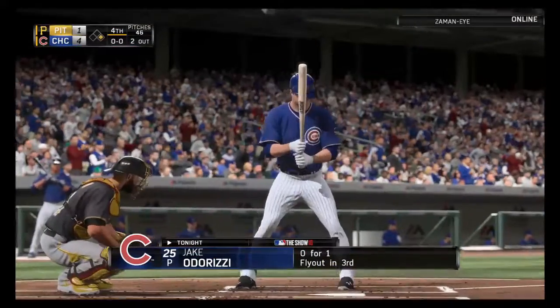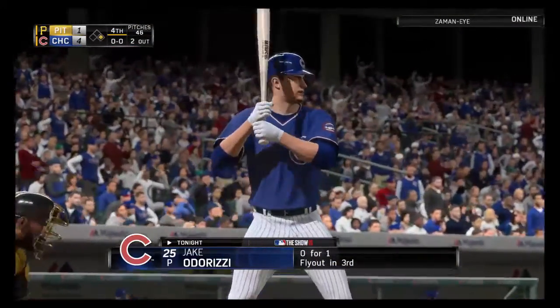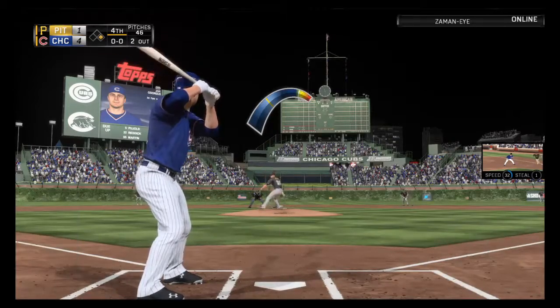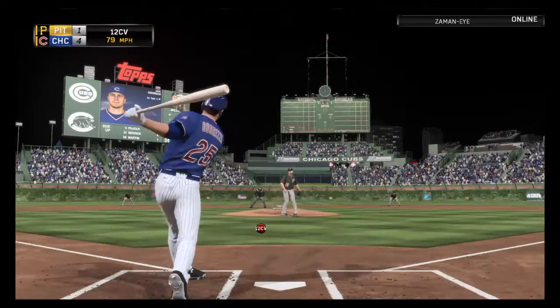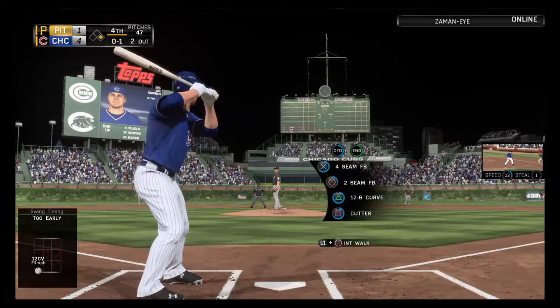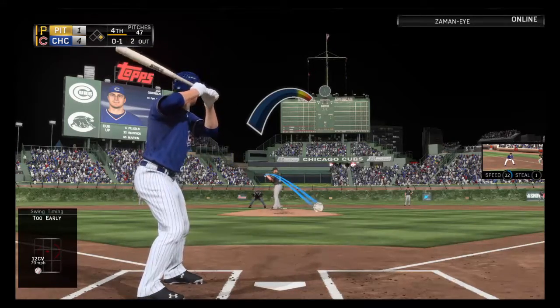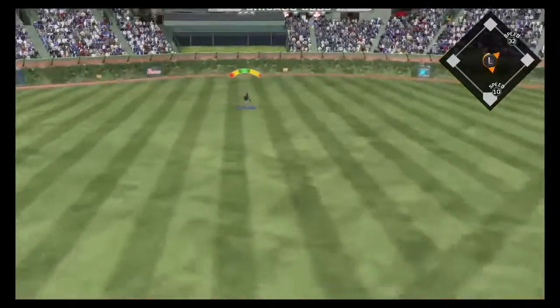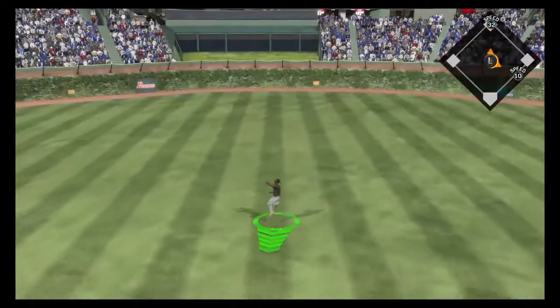Jake Odorizzi is at the plate now. Flied out in his first at-bat. Ready with the first pitch. Here it comes. Big curveball swung on and missed. 0-1. You know, pitching coaches preach throwing first pitch strikes, and he's done that around 70% of the time today. So that's one of the reasons he's not doing well.